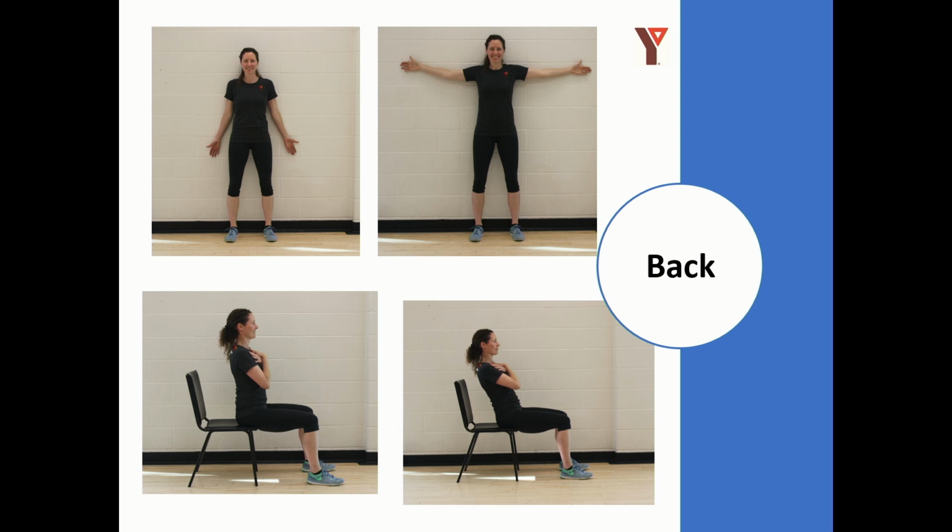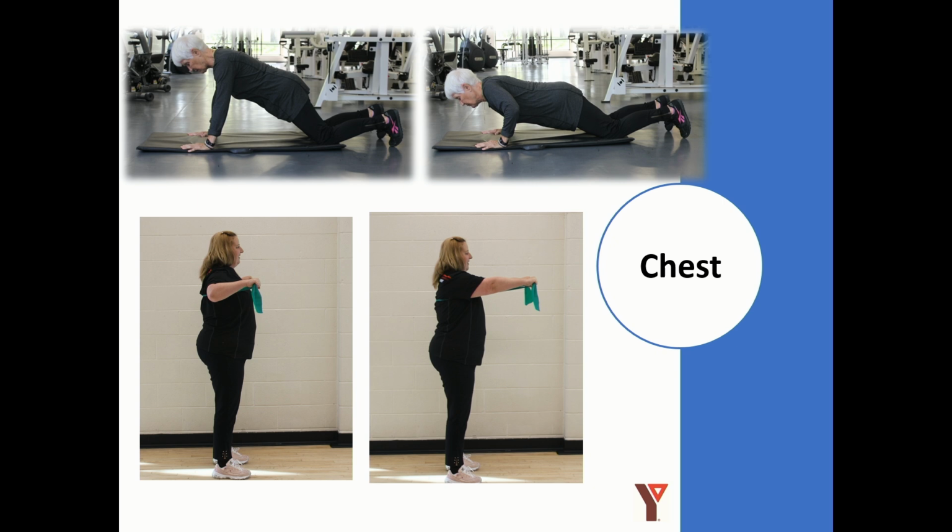Then we've got the chest. Oh. Like a magic trick. We like their props. Where did that come from?